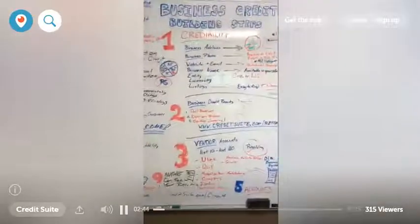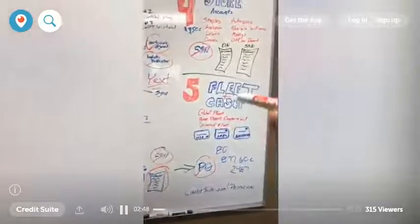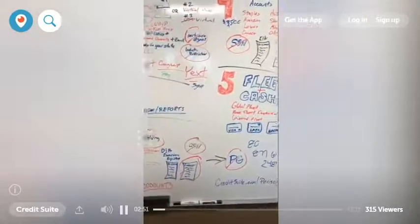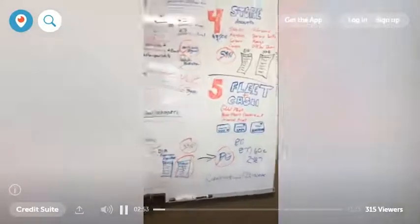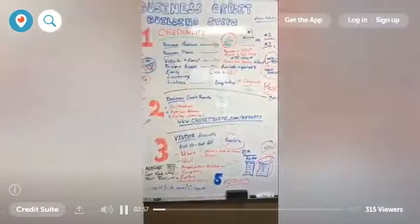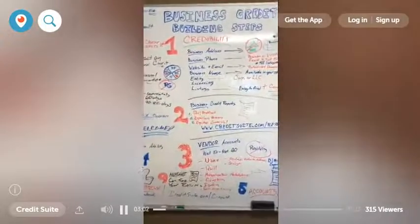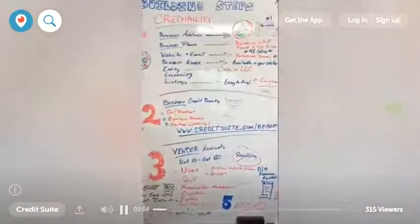So to kind of give you an idea, we're getting to step 5 today. Step 5 is how you get fleet credit cards, cash credit cards, auto vehicle financing in your business name without a personal credit check. But you can't jump to this step. You've got to go through steps 1 to 4 to get here. So to catch everybody up real quick, and if you want more detail, go to creditsuite.com/scope for our previous scopes.